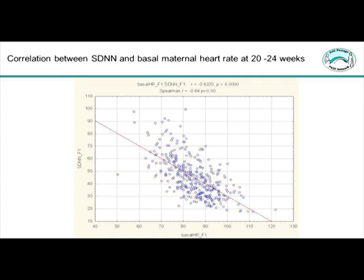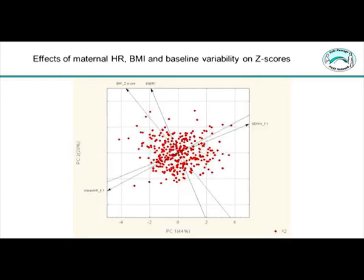So one can't look at the standard deviation of the normal to normal independently without looking at the heart rate as well. So it was difficult for us to distinguish between the effects of those two. What's the most important? Is the heart rate more important, or is the standard deviation of normal to normal more important?